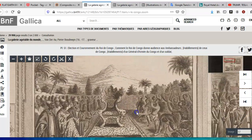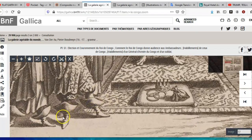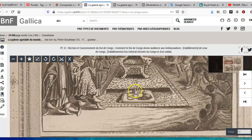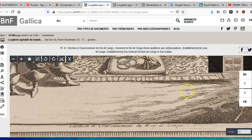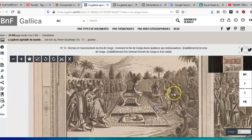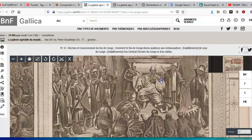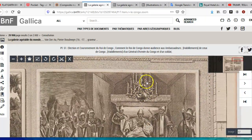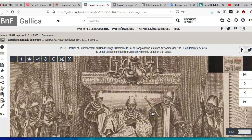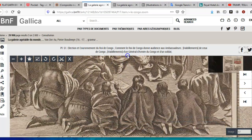Here we go, this is a king of some region. He's got some very cool shoes on, look at these. Don't know what's going on there. Here we have his crown. I think this is a coronation, I'm pretty sure. Coronation of the King of Congo. And here he comes, everyone's celebrating. Here he is after his coronation, by the looks of it. But look at this candelabra. Looks like the Spanish have arrived.